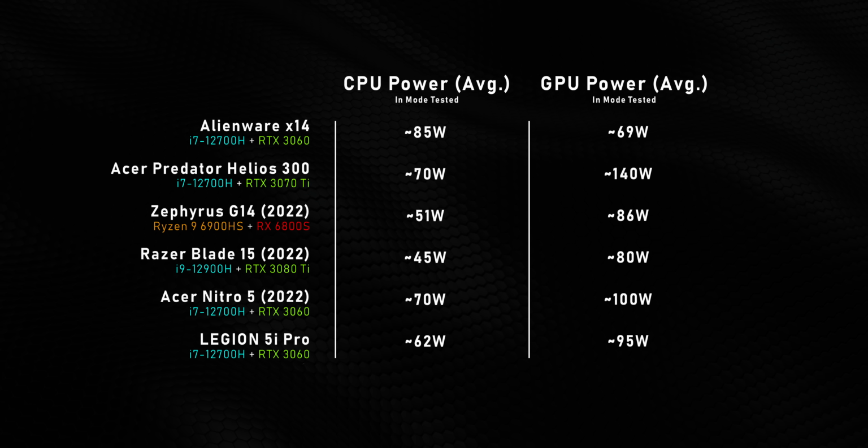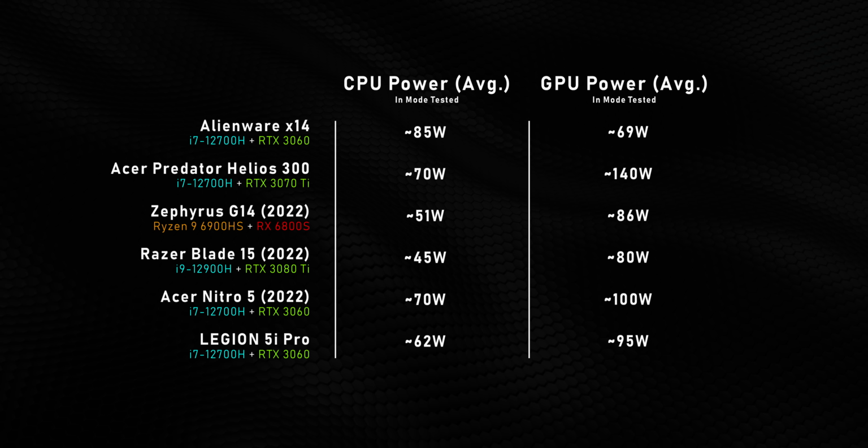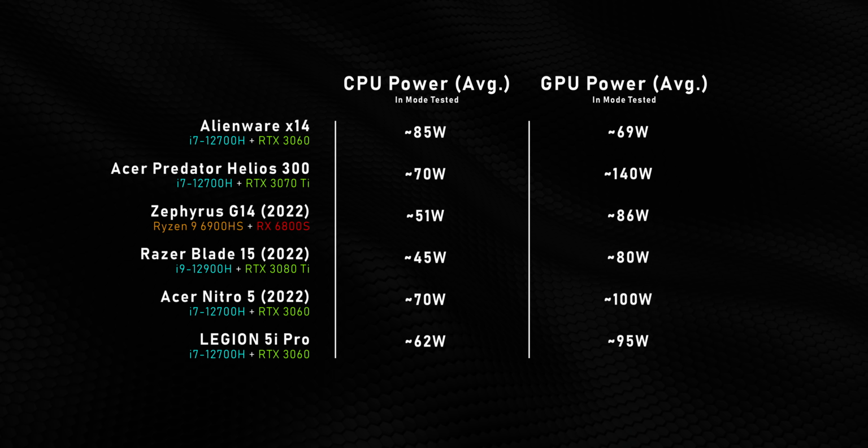Now those extreme power numbers only get reached for shorter periods of time when the laptop gets screaming loud. Anyways, what you see here is the average wattage for each laptop over a 10-minute CPU or GPU load in the highest performance mode that remained under 46 decibels. So it's just something that you can use that doesn't actually blow your eardrums out, or it's just way too much fan noise. Now in this case with the Alienware X14, we're using this thing in balance mode, while something like the G14 from ROG uses performance mode.